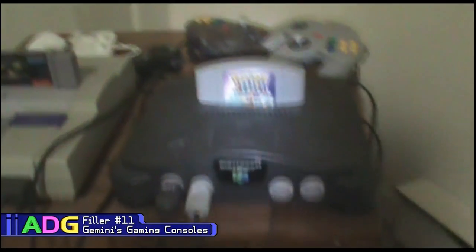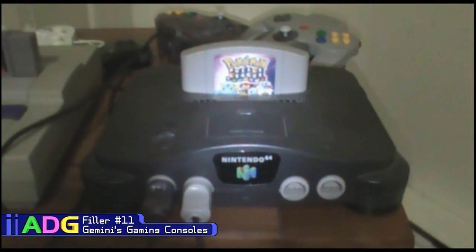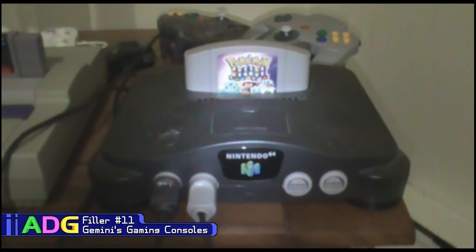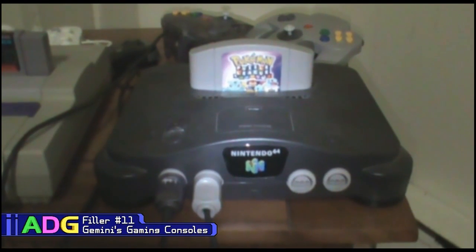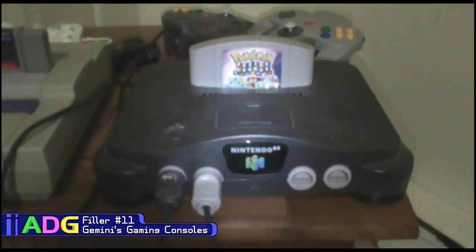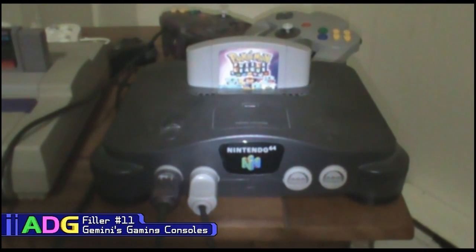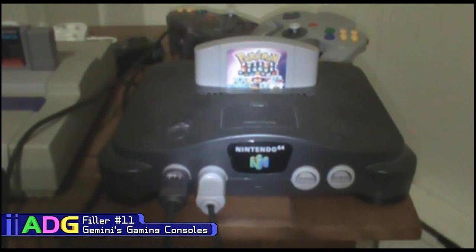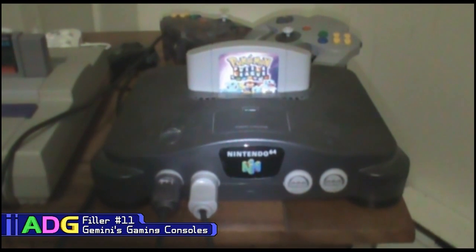Now, this is actually the second console that I purchased with my own money, and I don't really have too many games for it. I only got about a dozen for it. The interesting thing though is that my very first game for this system was not Super Mario 64. In fact, I only got Super Mario 64 a few years ago. I'd actually played completely through Mario Sunshine by this time. But actually my first game for this system was Pokemon Snap. Yeah. Not too much else to say about it, really.